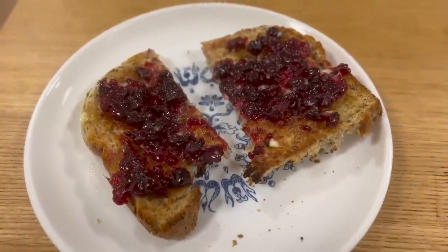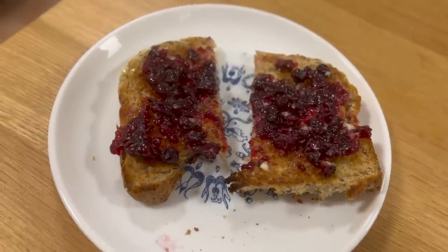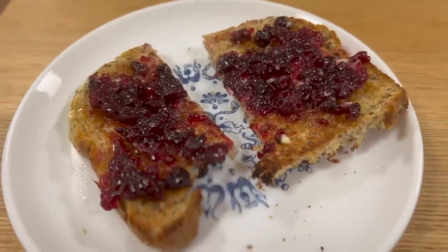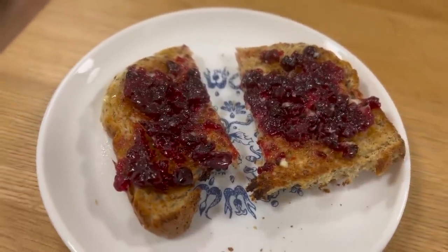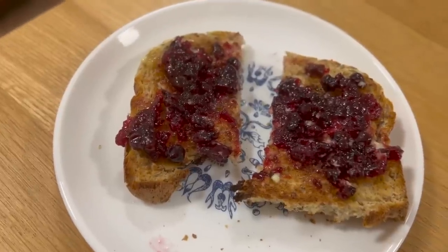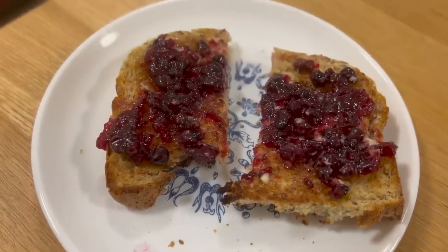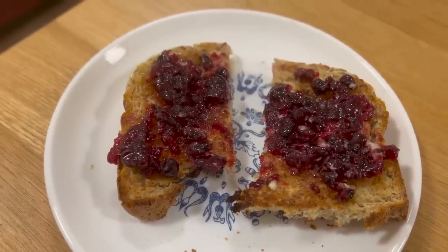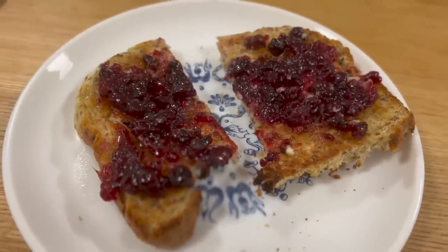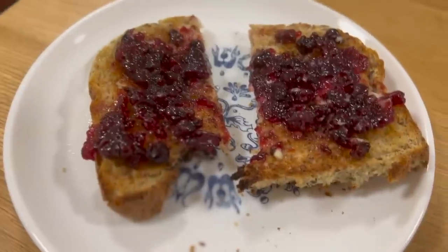Here it is, my homemade gluten-free bread, toasted with my homemade blackcurrant jam. Here we go. It's a very pleasurable thing to be able to have a decent size piece of bread and toast it. Just such a simple pleasure. There you go. Gluten-free bread, homemade with homemade blackcurrant jam, toasted. I've got a cup of tea. And that's my breakfast.